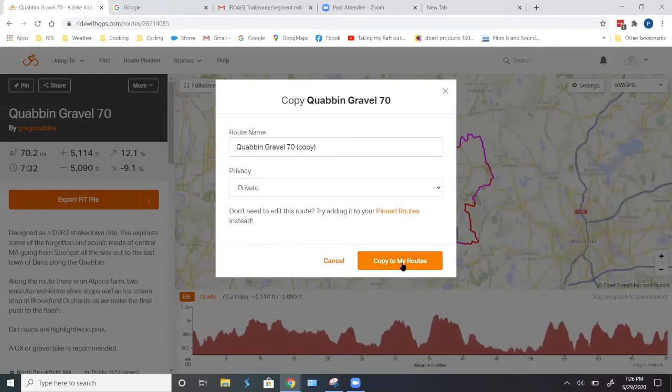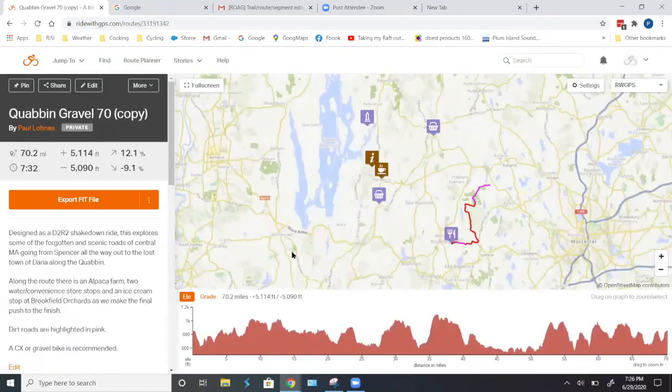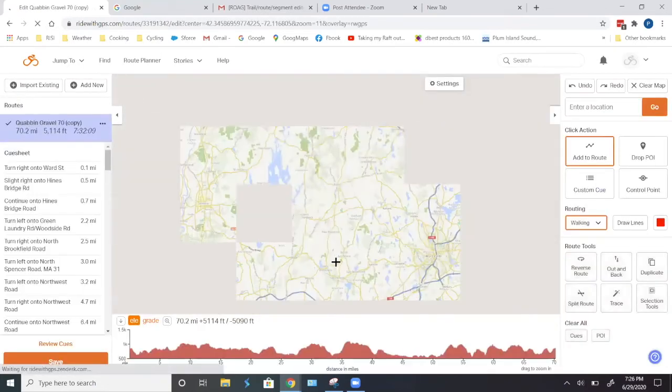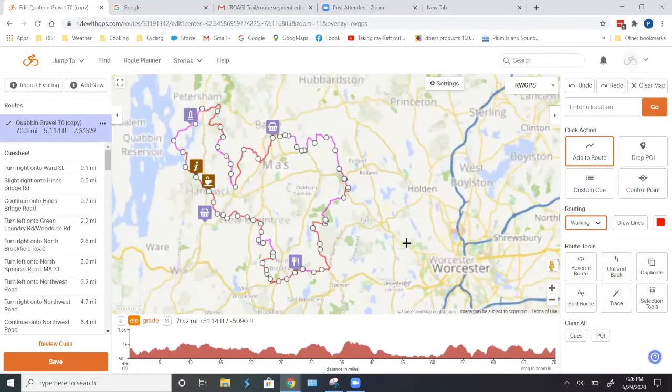If you don't have a paid membership, you can't edit them. Points of interest are paid only, but they do show up. Let's see. Edit. This should have a whole bunch of control points then. Yep. Perfect. Wow. Look at that. Yeah. It's gold. Gold, Jerry.